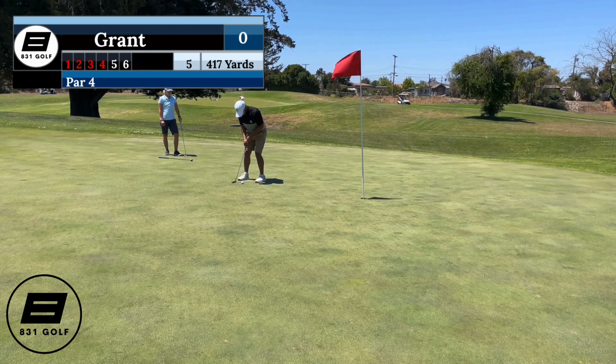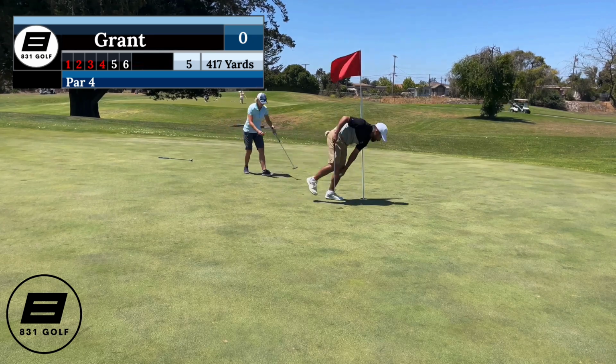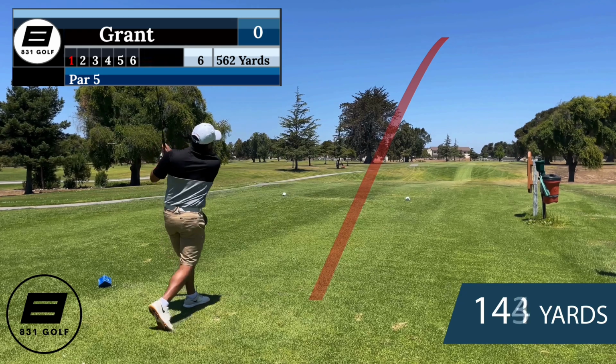So I leave myself with a pretty far par putt here. I want to keep even, so I make my putt. That was a really tough one into the wind, so I'm still at even.